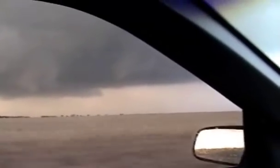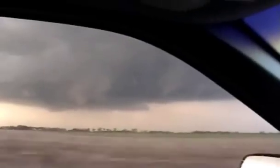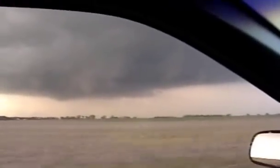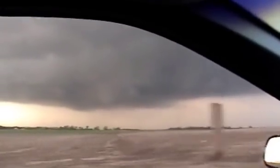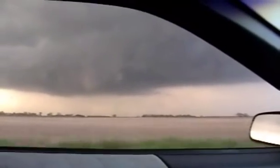Now the funnel cloud is not quite as defined as it once was, but it could be dropping back down out of the sky in just a matter of moments. There are two locations that look like possible funnel clouds, and there are tornadoes on the ground. Storm chasing now, you have to watch the tornadoes, and you also have to watch out for the traffic. There's a lot of people out here chasing the storm.